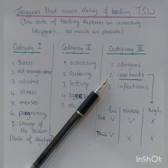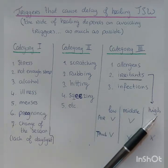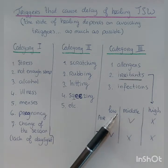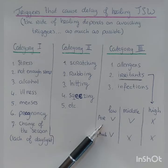So we can classify the irritants in 3 classes: in a high irritant level, middle irritant level, and low level. And we can also classify them in things that you touch with your skin and things that are in the air.